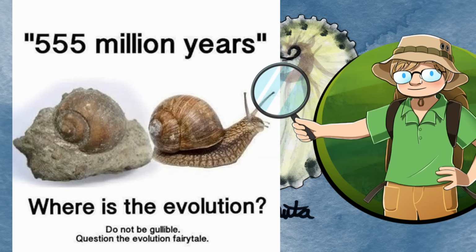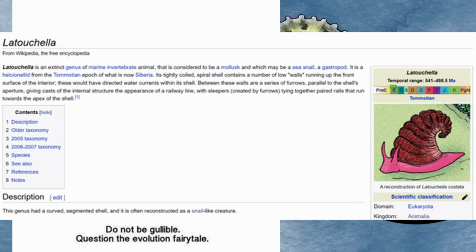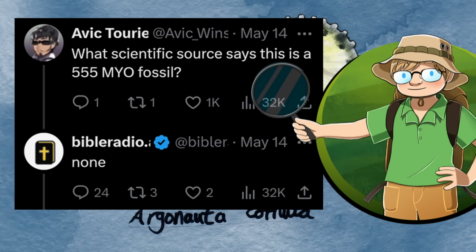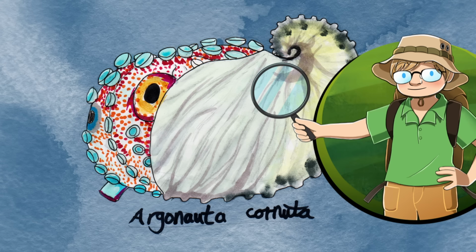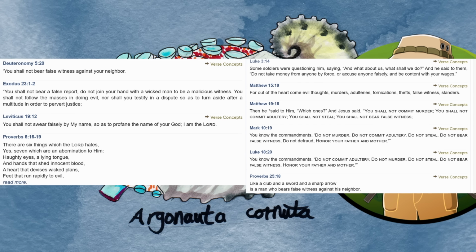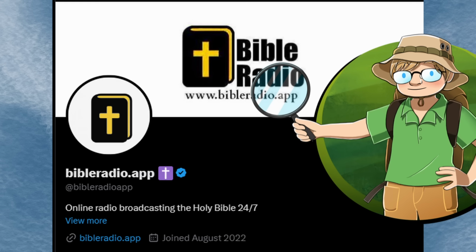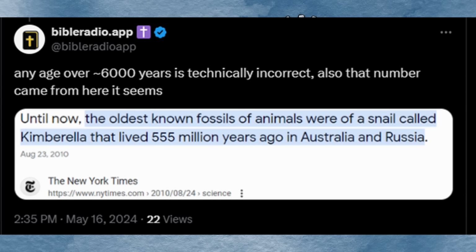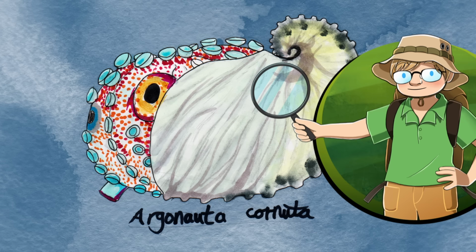Now, there were snail-like animals that appear in the fossil record about 15 million years after that, but I can't find anything about a fossil snail living 555 million years ago in the scientific literature. And it's not just me who couldn't find anything. This Twitter user challenged them on where this 555 million year age came from, only for them to just straight up admit that they were lying. Now, aren't there scriptures in the Bible about bearing false witness and why it's bad? Bible Radio app? Like, a lot of scriptures about that? But anyway, things get even worse when they finally revealed that their source for this age was a New York Times article which claimed that the oldest known fossil animal was a 555 million year old snail called Kimberella.